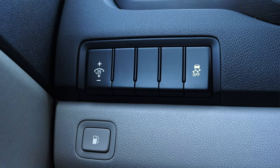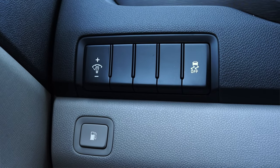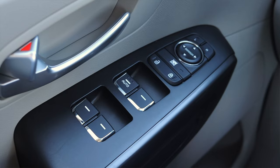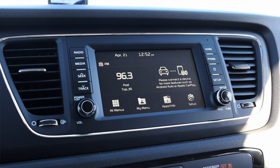To the left of me, I just have my traction control off and my gauge dimmer switch, as well as I have my fuel door. And on the door, I have my power windows, power locks, and power mirrors. Up above me, I do have power door controls. So it's very nice that the LX does come with power sliding doors, and that's controlled up here on the center console, as well as I have like dome lights, and I can also turn off the power door, which is a great feature. Moving into the center, I have a pretty standard Kia infotainment system.